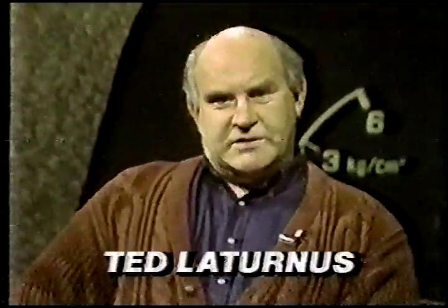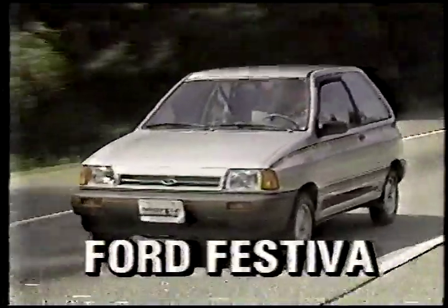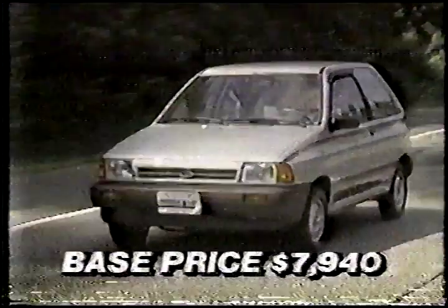One area of the marketplace pretty hotly contested is the economy or B car. Here's Tony with a Ford Festiva. The under $1,000 market slot is getting smaller all the time. While you can still buy a car at that price, there's some pretty hot competition. Now Ford has a car to compete in this low-cost bracket, the $7,940 Festiva.